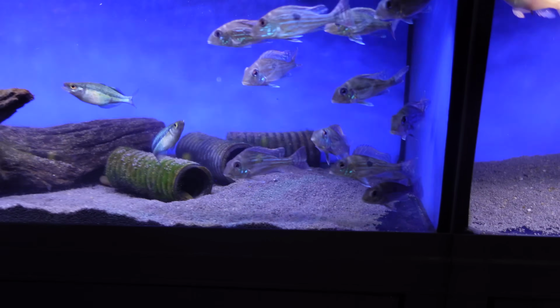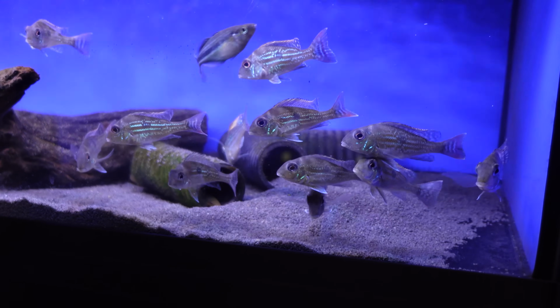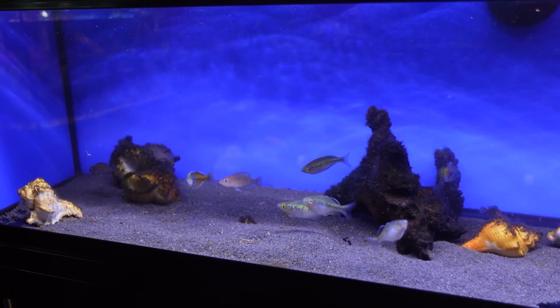In with those geos, now I think these are the Sveni. A nice big earth eater. They get to sort of 7 to 8 inches at full size, and they're a great clean-up crew for monster fish tanks.